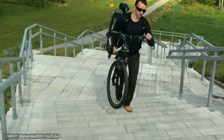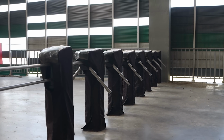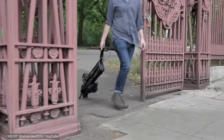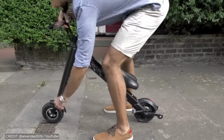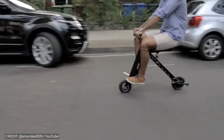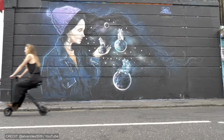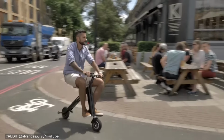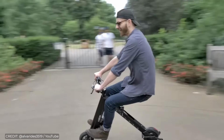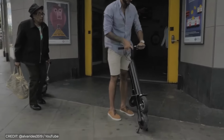Anyone who's ever tried to take a bicycle into the subway knows the hardest part of the journey isn't on the road, it's at the turnstile. That's exactly the problem the creators of the Alva Reflex set out to solve. This compact electric scooter folds in seconds into something you can roll into an elevator, bring to the office, or take onto public transport. Because folded up, the Alva Reflex looks more like a suitcase or a quirky gadget than a vehicle. And yes, despite its size, it's genuinely comfortable to ride.